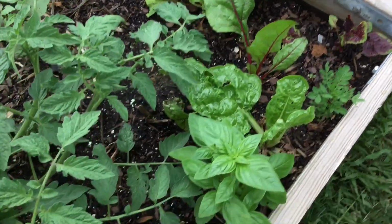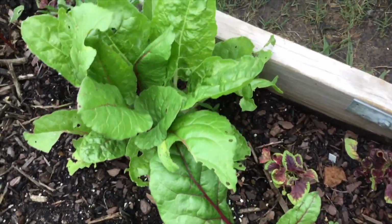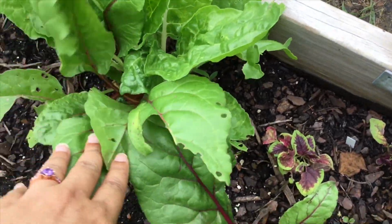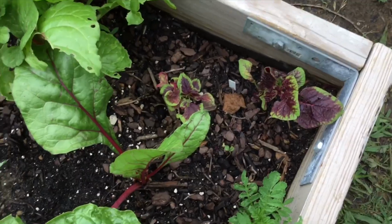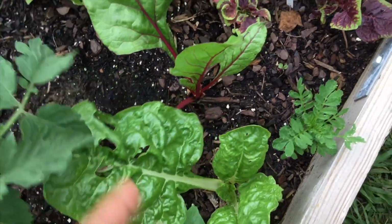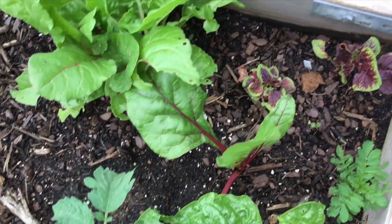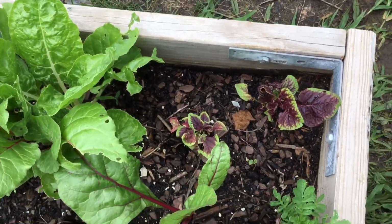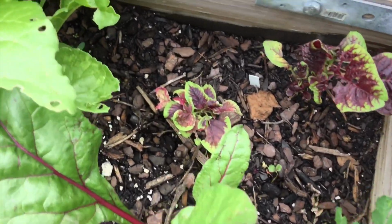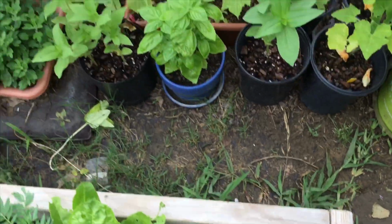We have basil, some Swiss chard. I think it was the bright lights pack that you get from Dollar Tree, and these work way better than some of the seeds that I got from some other store, some packet seeds. And that is the multicolored spinach from Baker Creek. And yes, isn't it gorgeous? And the white flies are attacking it also.